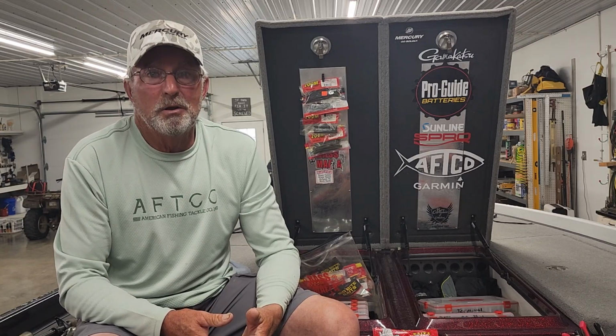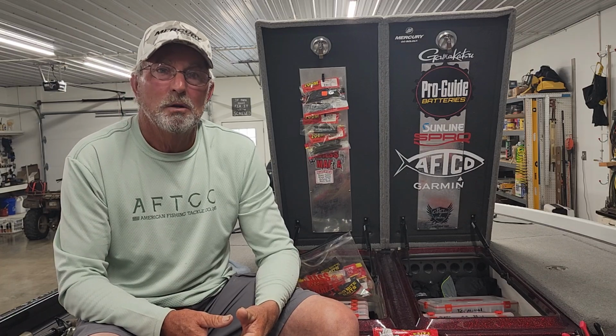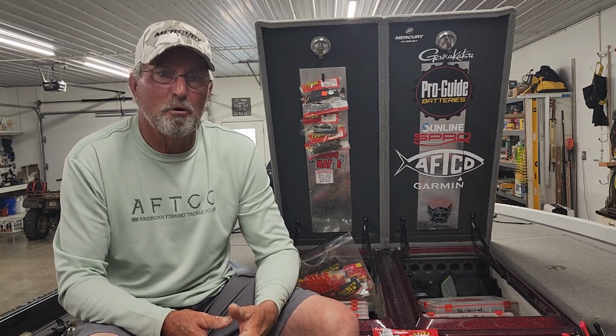It's going to be probably a little busy out there this weekend, so get out there early. The topwater bite's been phenomenal.